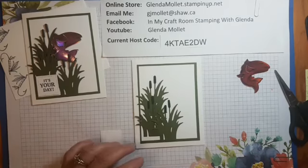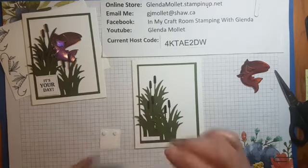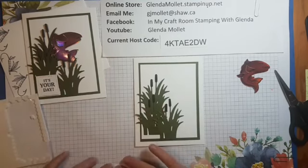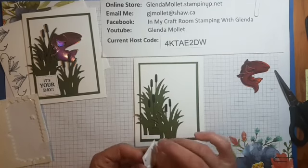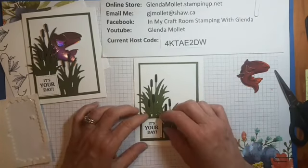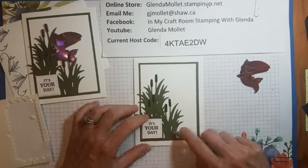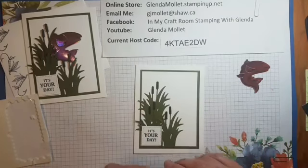There we are. Glue hanging out. Put some dimensionals on the back of the sentiment. Little baby dimensionals. My fingers are all sticky. Tombow holds like nothing else on earth, even your fingers. There we go. Oops, crooked. There we go. That's done.